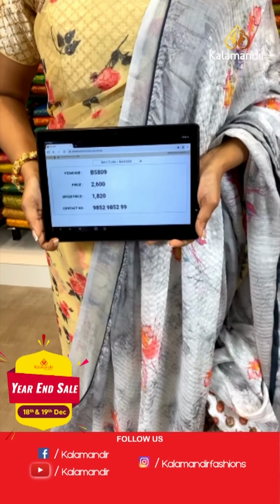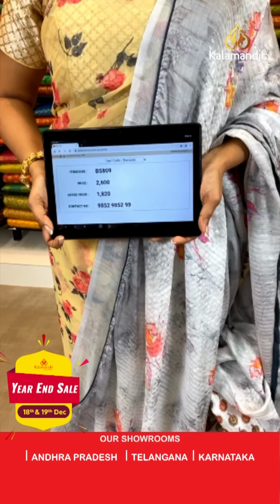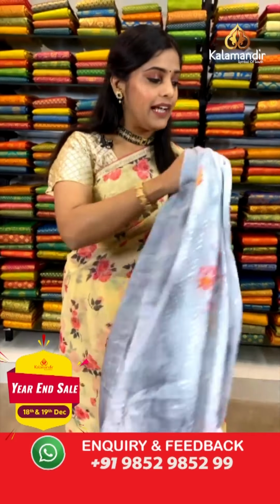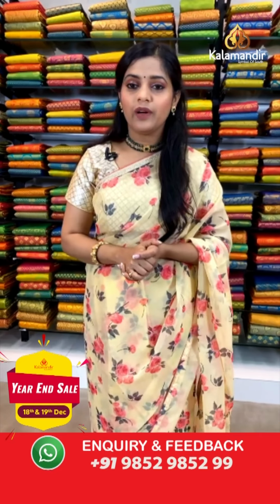1820 rupees. To place an order for this saree, take a screenshot and send it to our WhatsApp number 9852985299. Yes, let me tell you, free shipping is available and COD is available all over India.